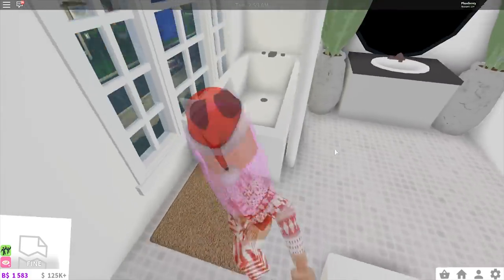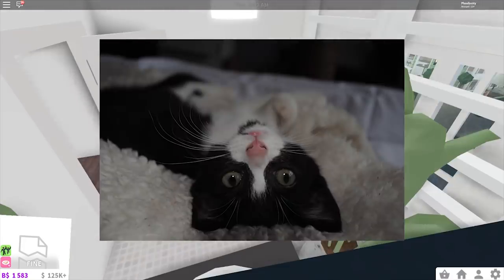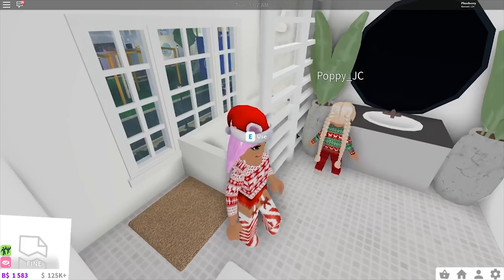This bathroom's actually really nice. Look, even has those ladder things. Shh, Eva! My cat just keeps... Eva, please, be quiet. But this bathroom is very, very pretty.